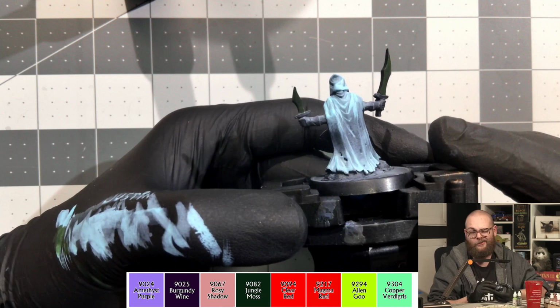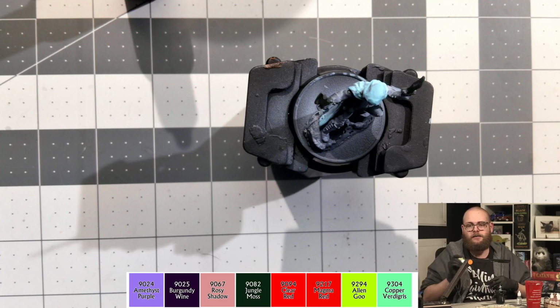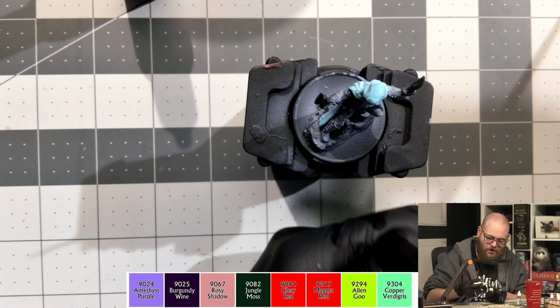But so now we've got jungle moss, so I'm going to get out our alien goo as we begin this month's favorite color, our spider goo, which is jungle moss mixed with alien goo. I feel like we need to put a note into Sadie to say, hey, this is a color now. Also, I just tried to skip ahead 5 minutes. It didn't work. Oh, well.